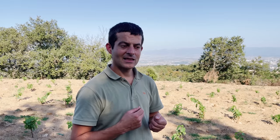Vineyard update. We are in late August, and so far we've had quite a good amount of rain, which has been watering the vines regularly. But for the last couple of weeks, we started to have a bit more drought. And for the last couple of days, we had quite hot temperatures. At the moment, it's about 35 degrees centigrade, which is about 95 Fahrenheit.